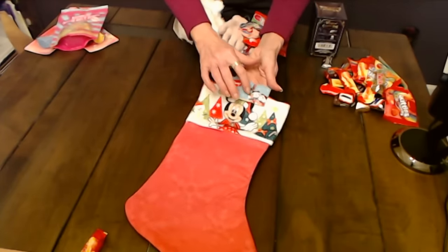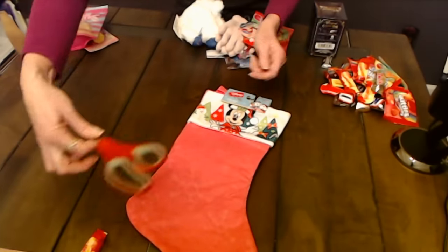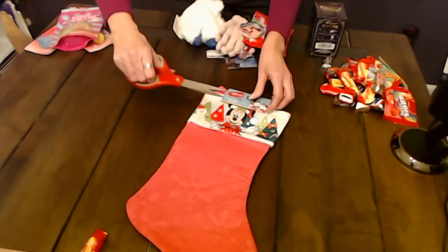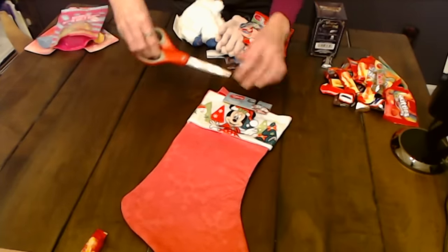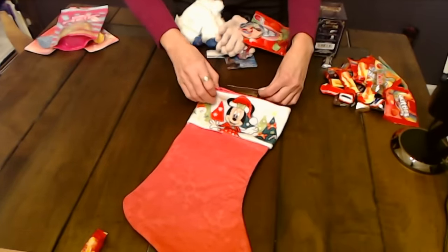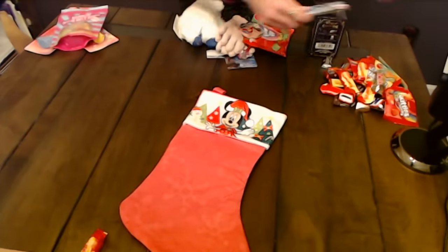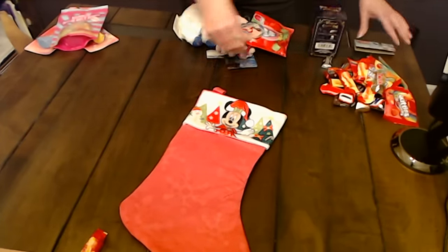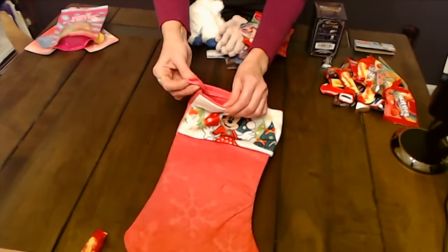Now looking at it here, we have this little piece of paper that's attached. Just take some scissors and cut that, being careful not to cut the stocking, of course. Get those little pieces out of the way. They don't want that. Oh, we have a little loop here. If you want to hang it, you can.